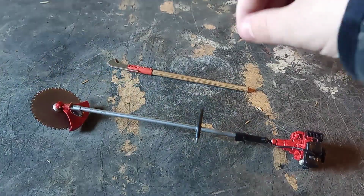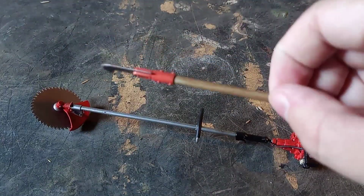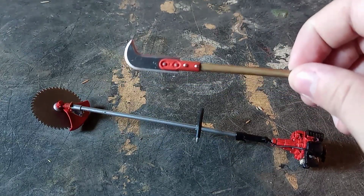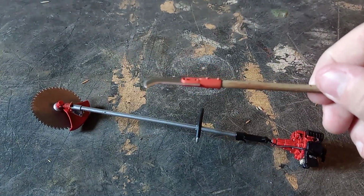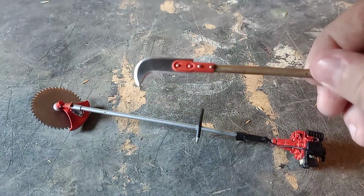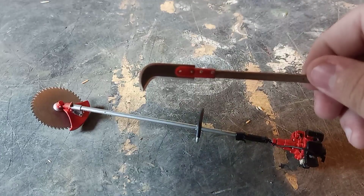And then next to that, we have what I presume is some form of gardening tool. Don't ask me what, but I have no idea. I'll find the names for them and put them like here in the video, like here where my finger is.